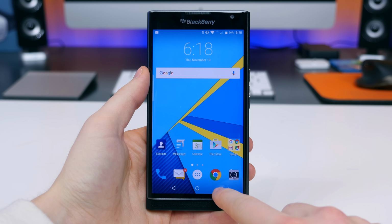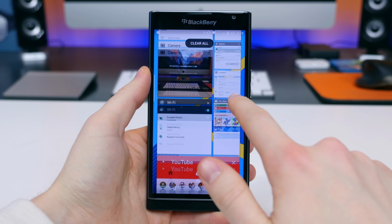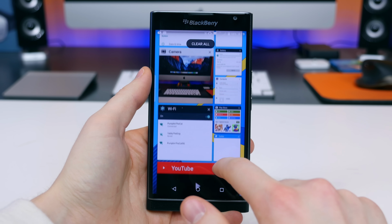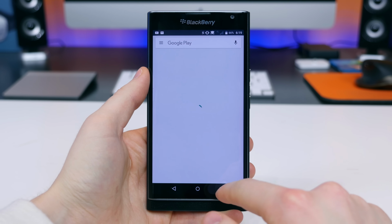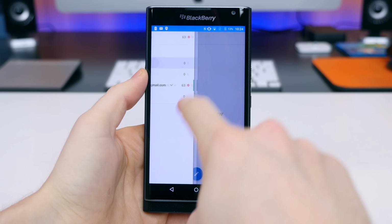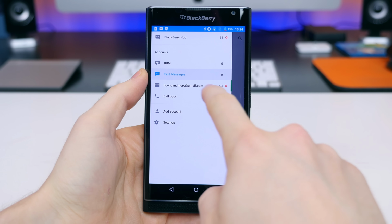The Overview tab has also been refined to present open applications in a grid-like layout. They aren't presented in a card-like layout, but I see no problem with this layout. In a lot of ways, it's actually easier to view each open app. I especially enjoy the Clear All button at the top. But BlackBerry Hub is probably my favorite BlackBerry app as it combines BlackBerry Messenger, text messages, emails, and call logs all into one app. It's incredibly convenient.